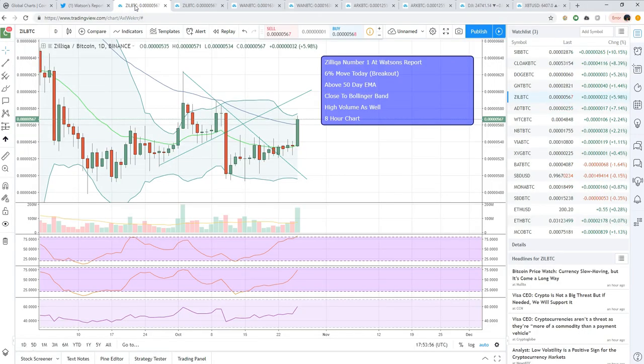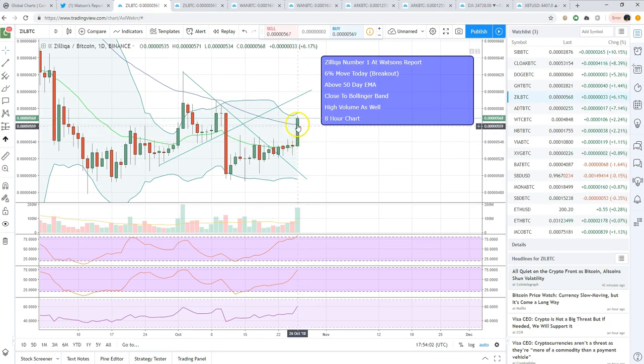Here's the daily chart, and it's up 6% today. We basically moved from the 20-day up to the 50-day EMA here. We're clearly above it now. So nice breakout, nice volume as well, double the average here. Now we are pretty close here to this former peak. So this is a resistance area.